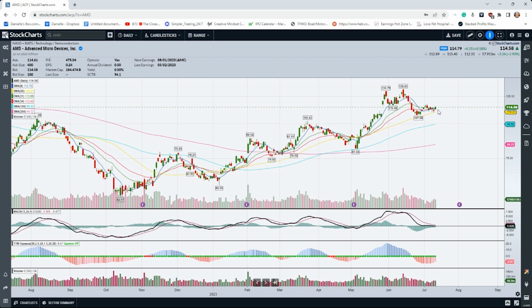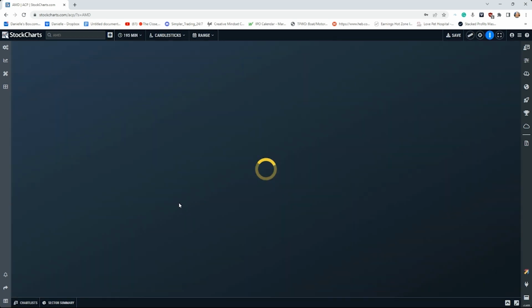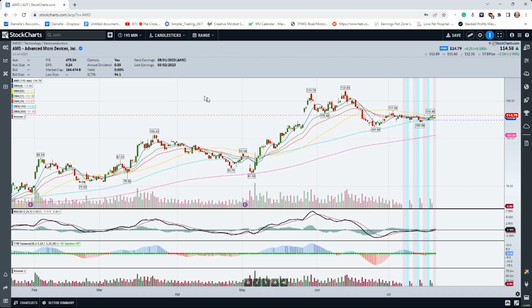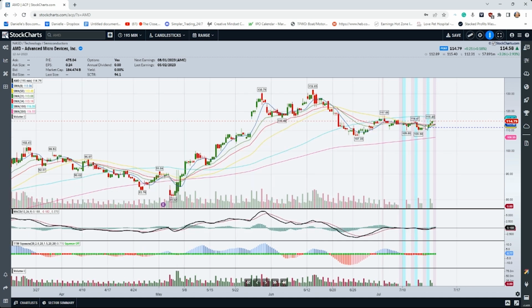We do have a squeeze on this one on the lower time frame. If you go down to the 195-minute chart, that is where you're going to be able to see a squeeze on AMD. So we have a squeeze setting up here, which really just means that you're consolidating and ready to break out. So I like this one back up into this zone. It's going to be about 125, then 130.